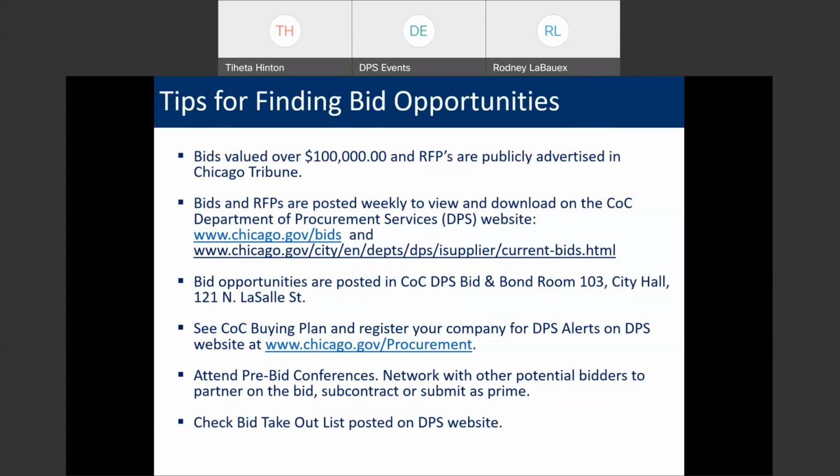Bids valued over $100,000, and RFPs are publicly advertised in the Chicago Tribune. You want to make sure that you make a note of this, because previously we advertised with the Chicago Sun-Times, but within the past year, we changed that to the Chicago Tribune.